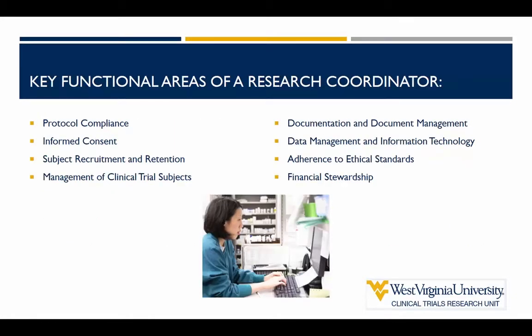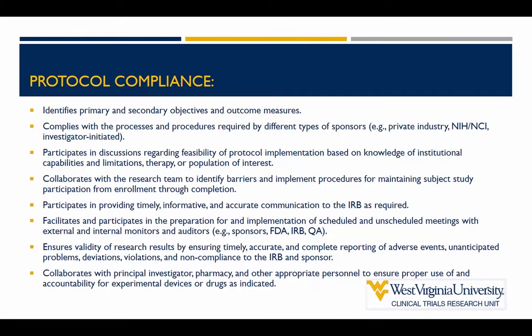All right, so functional areas, these are the 8 areas I talked about on the introductory slide with our agenda. So the first area, the most important one, is protocol compliance. When we're talking about protocol compliance, we're talking about having knowledge of that protocol, the primary and secondary objectives.